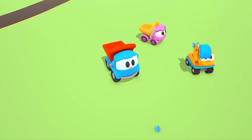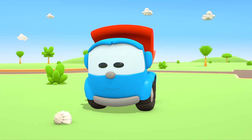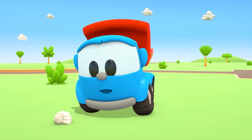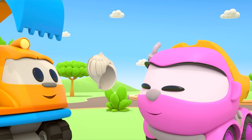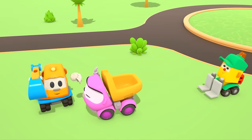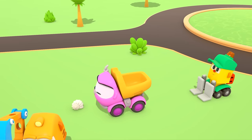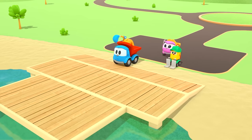Leia is chasing after Scoop. Oh, they dropped the shell. Wait a moment. Put it up to your ear. Can you hear it? It sounds like the sea. Yes. Scoop and the other cars are off to the seaside.